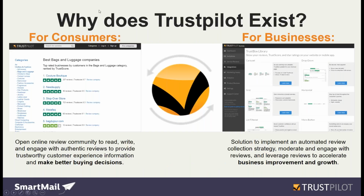And why we exist is for 2 reasons, really. The first is for consumers, and we want to help them make better buying decisions by being able to read and engage with these reviews on Trustpilot, on our review community. And the second is for businesses like you. We offer a solution that helps you automate your review collection process. You can also moderate and engage with these reviews and leverage them in a lot of different channels, specifically marketing, to ultimately grow your business.